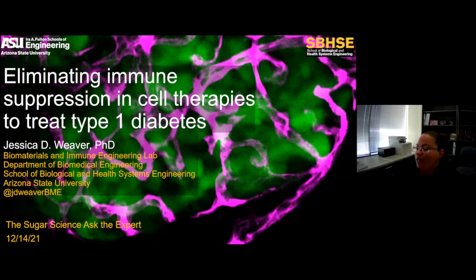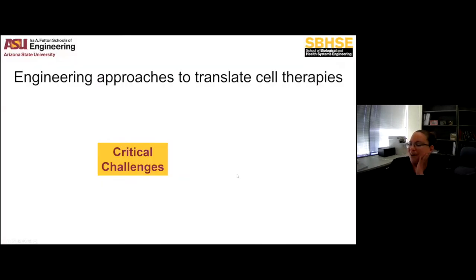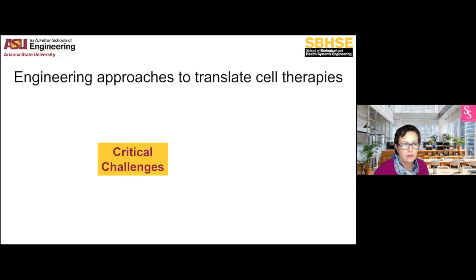the main focus of my lab is really trying to eliminate immune suppression in cell therapies to treat type 1 diabetes, cell therapies in general, but the main focus has always been to treat type 1 diabetes. And so I'll be talking a little bit about that. All right, so my lab really focuses on using engineering approaches. We're an engineering laboratory and trying to use mainly biomaterials, but any sort of engineering approach to translate cell therapies as a treatment for type 1 diabetes.